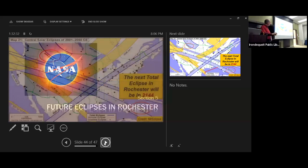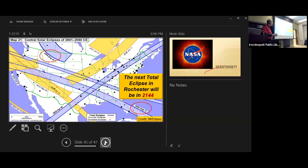Okay, so I promised you that I would talk about the next solar eclipse in Rochester, only it's in 120 years. So this is it, everybody. This is our once in a lifetime. Now, there is another one happening in 20 years. It's in Montana.